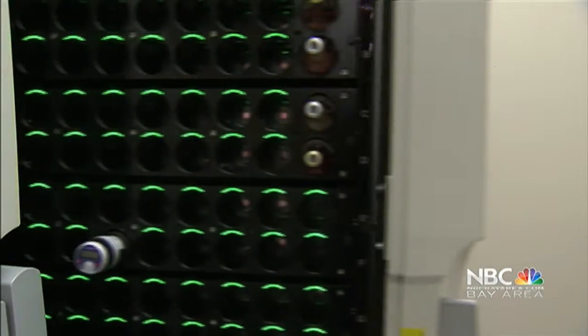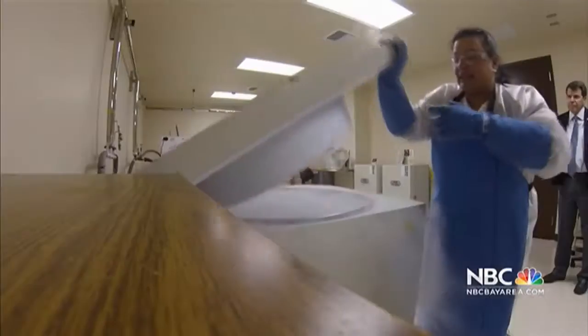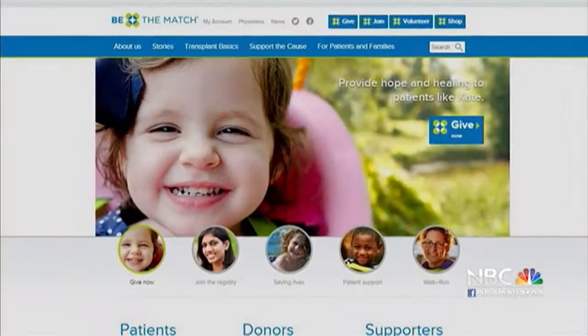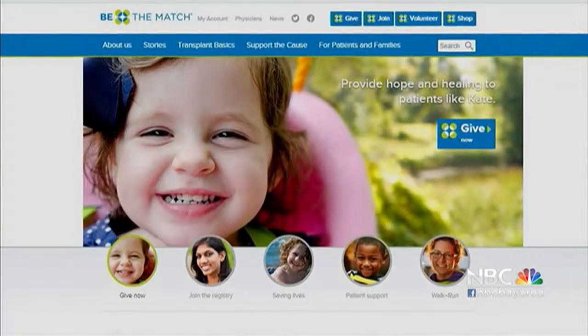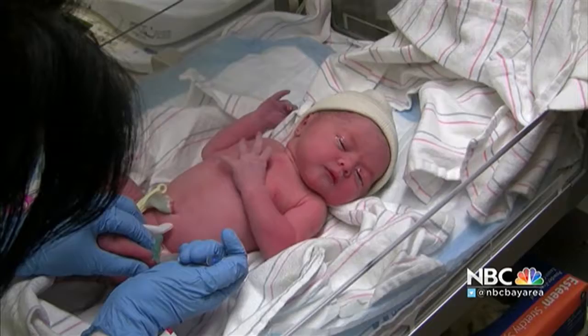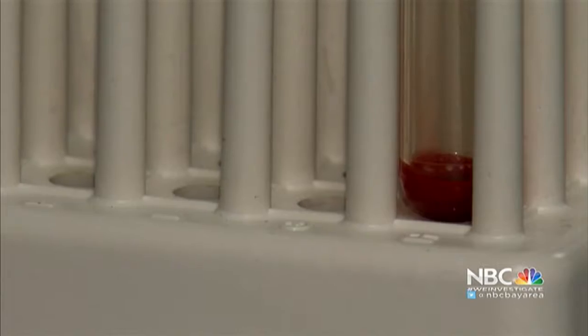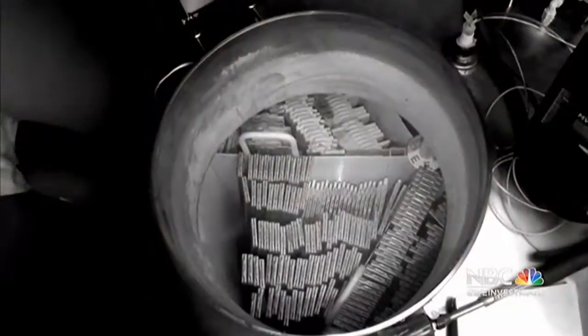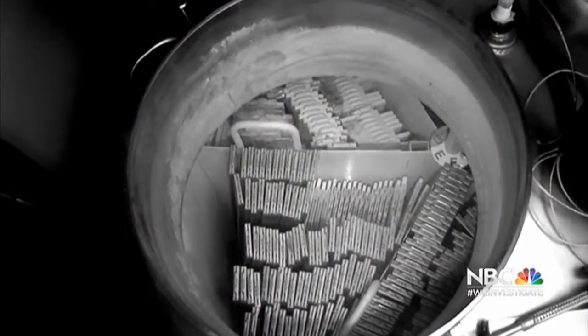Donated cord blood is stored here at the San Diego Blood Bank. We've got about 4,000 units stored. CEO David Wellis says donated cord blood is much more likely to save a life. Right now, California has about 2,000 donors registered in the national program at BeTheMatch.org. 147 patients have benefited from the cord blood units that we've stored. Statewide, 11 hospitals offer the option to donate, but right now there are none in the Bay Area. The state wants to increase awareness about the benefits of public donation and expand the number of hospitals that offer it. It's really amazing. It is truly life-saving.